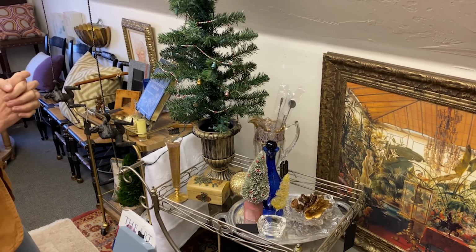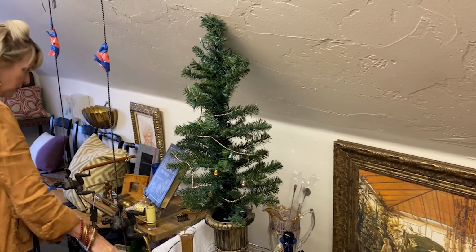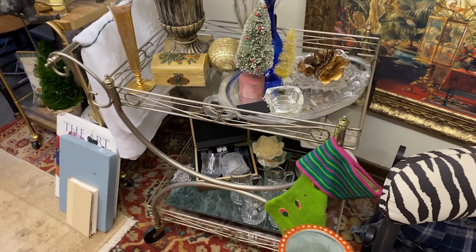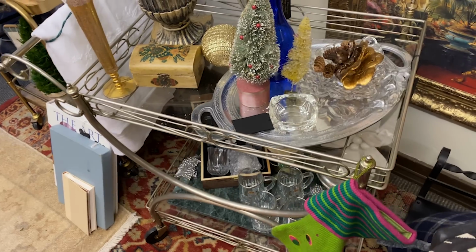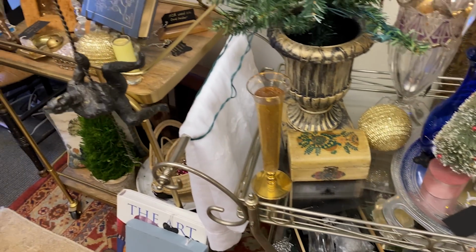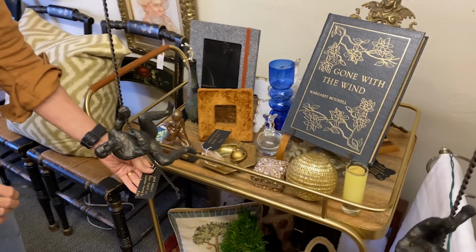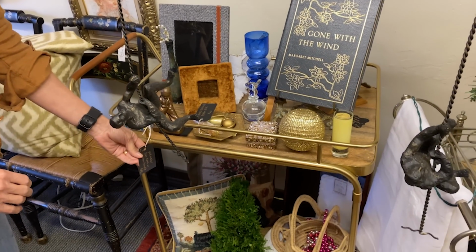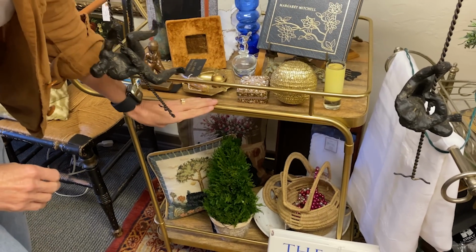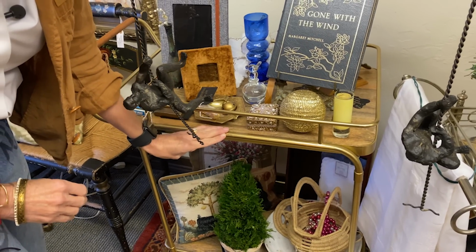Another thing I always like to look for are bar carts. Here's one. Ooh, I really like this one. This is wood and it's got a leather pull on it. Oh my gosh, and this is $89, Stuart. Wow, that is a great price. And it's in really good condition, and it's brass. I may have to think about that, Stuart. What do you think? Do you have a bar cart at your house?